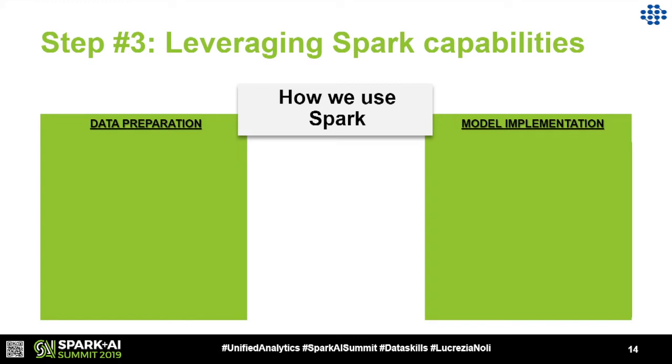So how do we actually leverage Spark's capabilities? We use Spark for two different reasons. One is the data preparation. As I showed you before, the time series data don't come in the same way that they have to look when we feed them into the time series models. So there's a lot of data preparation that we have to do. And the other reason is for model implementation, which is a little more complicated, and I'll go through this.